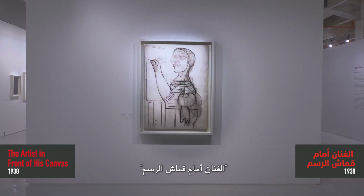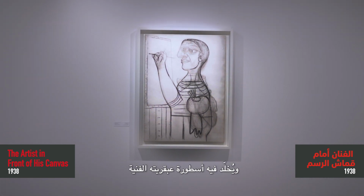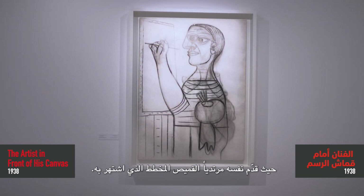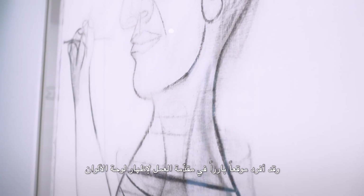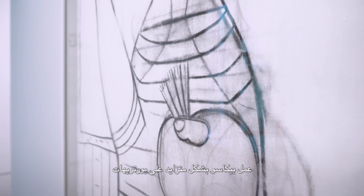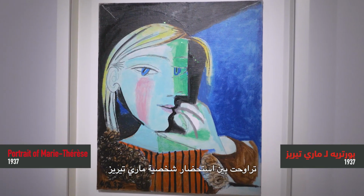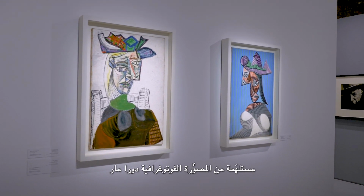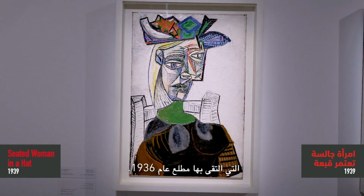The artist in front of his canvas is a self-portrait painted at Rue des Grands Augustins, which perpetuates the myth of the artistic genius, with Picasso in his emblematic striped shirt in the act of creation, with his color palette and paintbrushes proudly displayed in the foreground. Picasso increasingly made portraits divided between gentle evocations of Marie-Thérèse and perceptive geometrical figures inspired by photographer Dora Maar, whom he met at the beginning of 1936.